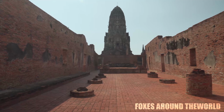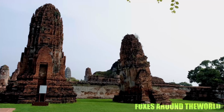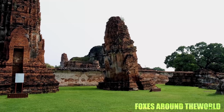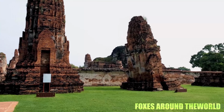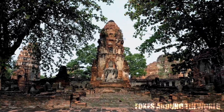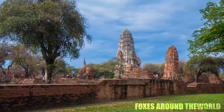The kingdom of Ayutthaya dates back to the 14th century, and Ayutthaya Historical Park features an impressive collection of temples, palaces, and other monuments. Visitors can explore the area and see ruins of important historical buildings such as Wat Mahathat, Wat Ratchabarana, and Wat Pramangamet.